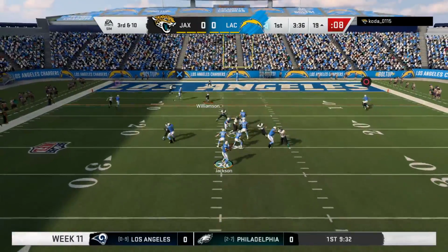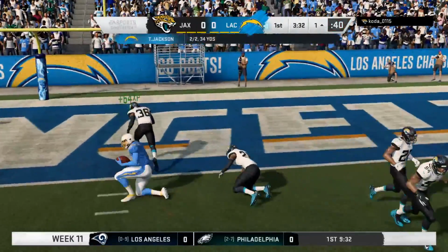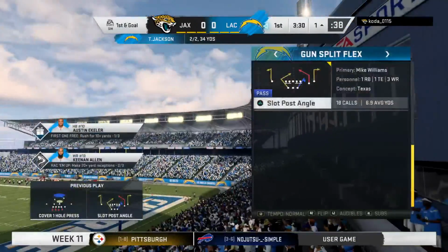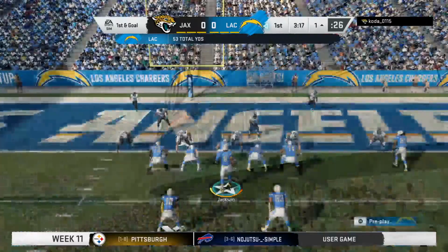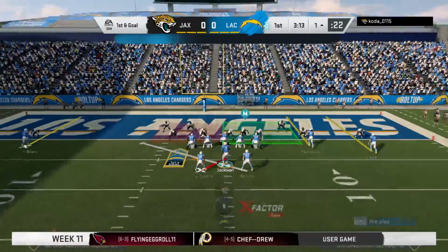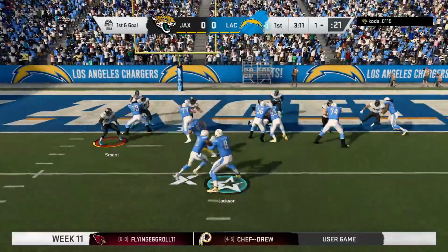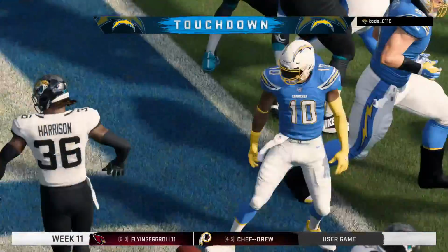On 3rd down, Jackson. And this is complete. It's Allen. And he can't quite get there. Tackled down at the 1. They're able to convert on 3rd down, and that sets up a 1st and goal. Trying to punch it in with Eckler. And he is into the end zone.